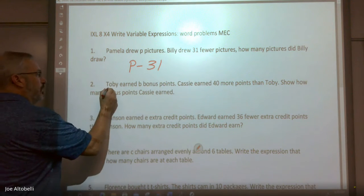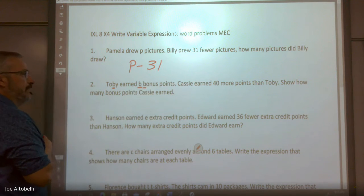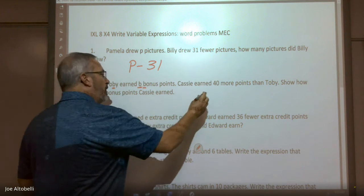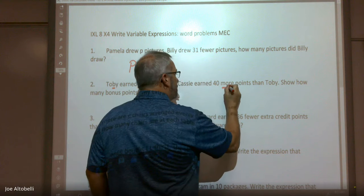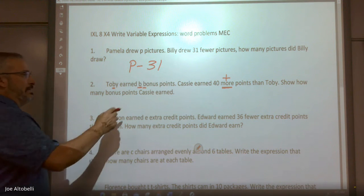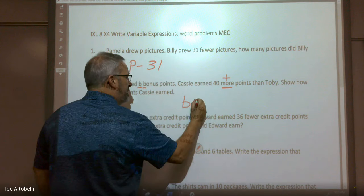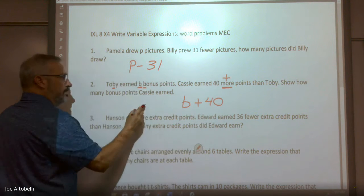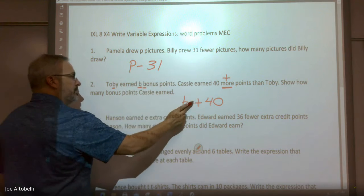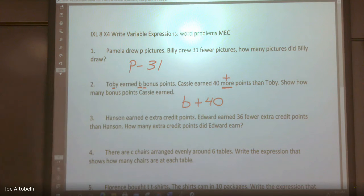So we have Toby earned B bonus points. Cassie earned 40 more points, more points than Toby. Show how many bonus points Cassie earned. So again, Cassie earned 40 more than Toby. Toby has B, so it's going to be B plus 40. B for Toby, Cassie had more, so it's plus 40. Go ahead, next one.